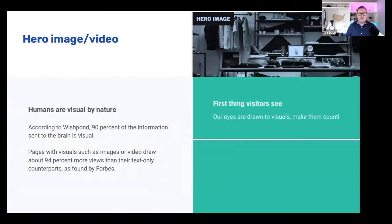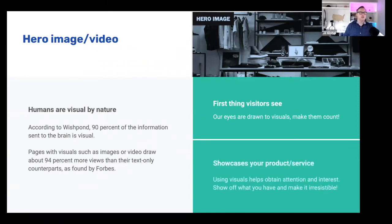It's the first thing they're going to see before they read the headline or the top bit of text. They'll look at that and then they'll read. So keep that in mind. And it also helps drive people's eyeballs down the page. So use pictures, especially a hero image. It allows you to showcase your product and services.